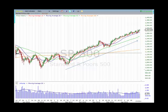I want to take a look at the stock market here. We have been in an incredible uptrend ever since September, and that kind of coincided with Fed Chairman Ben Bernanke's announcement that he was going to use a tool called quantitative easing. Essentially, he was going to print money and buy bonds, corporate bonds from the banks and whoever, thereby pumping liquidity into the system. He did it with the intent to raise asset prices. Well, that's exactly what has happened, and it continues to happen.